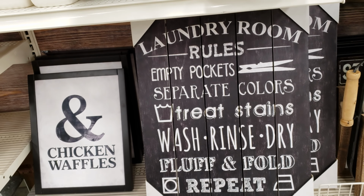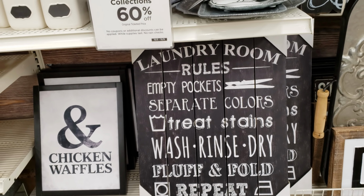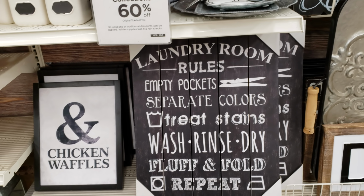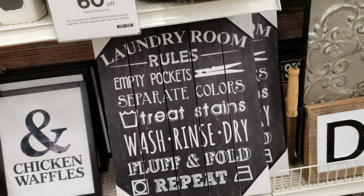laundry room, rolls, empty pockets, right? I used to always find sand in my son's pocket, sand. And I think one time I found like a little dead lizard, or I think it was fake, I don't remember, but it was like a tiny little bug. I don't know how it got in there.